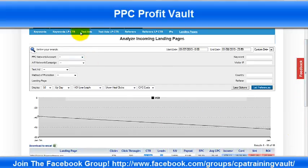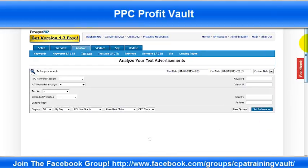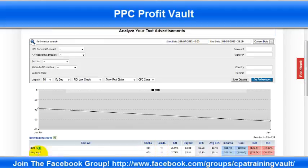Now I'm going to analyze the text ads that I ran and see if one of the text ads is actually performing better than the other text ad. So as you can see here, Bing Ad 1 and Bing Ad 2, I had 11 leads on both ads, but Bing Ad 2 had fewer clicks, which means I was actually getting a better conversion rate on Bing Ad 2.